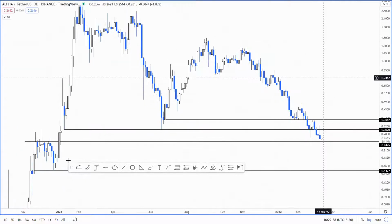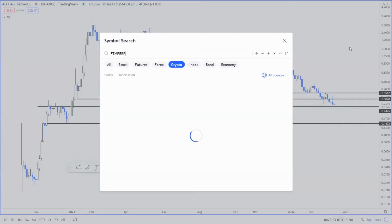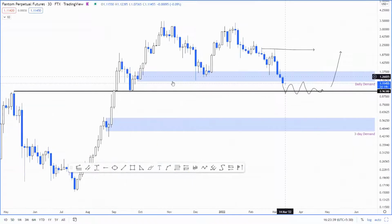So that's how the top three gainers and losers performed. Among the top three losers, I don't see a lot of opportunity, especially Alpha, and Alice also did not show a lot of conviction with its price action. The same cannot be said for FTM, which is a different story. I am expecting some sort of bullish reaction around 0.96, so I'm going to be patient. Basically all these top three losers are okay.